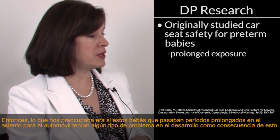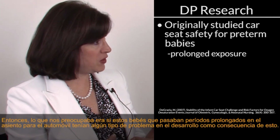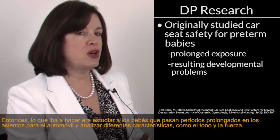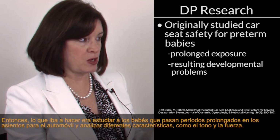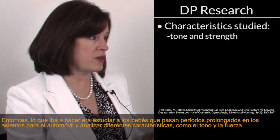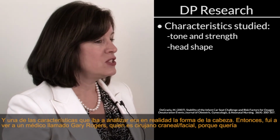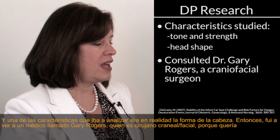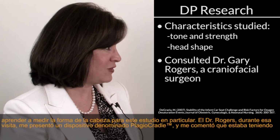So what we were concerned about is whether or not these infants that are spending long periods of time in their car seat are having any kind of developmental problems as a result of that. So what I was going to do is study babies who spent long periods of time in their car seats and just look at different characteristics such as tone, strength. And one of the characteristics I was going to look at was actually head shape. So I went to see a doctor named Gary Rogers. He's a craniofacial surgeon. And I wanted to learn about how to do head shape measures for this particular study that I was going to do.